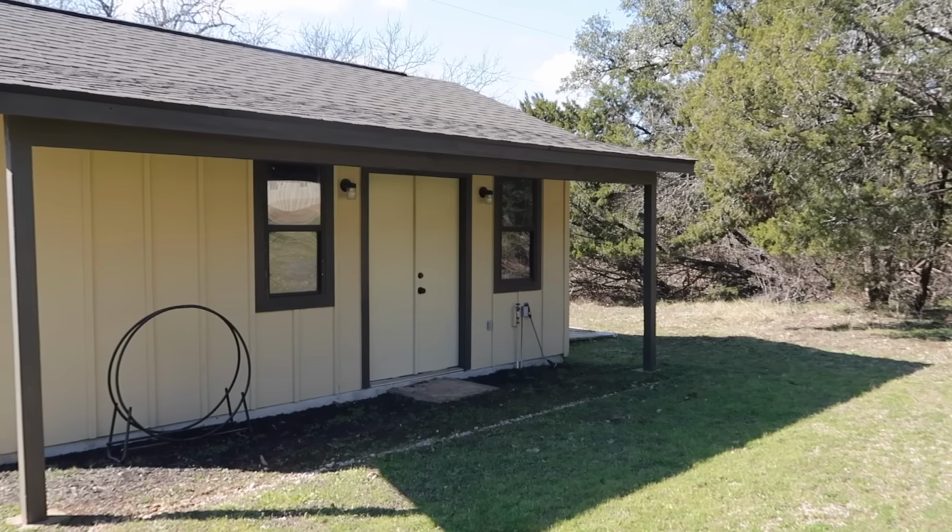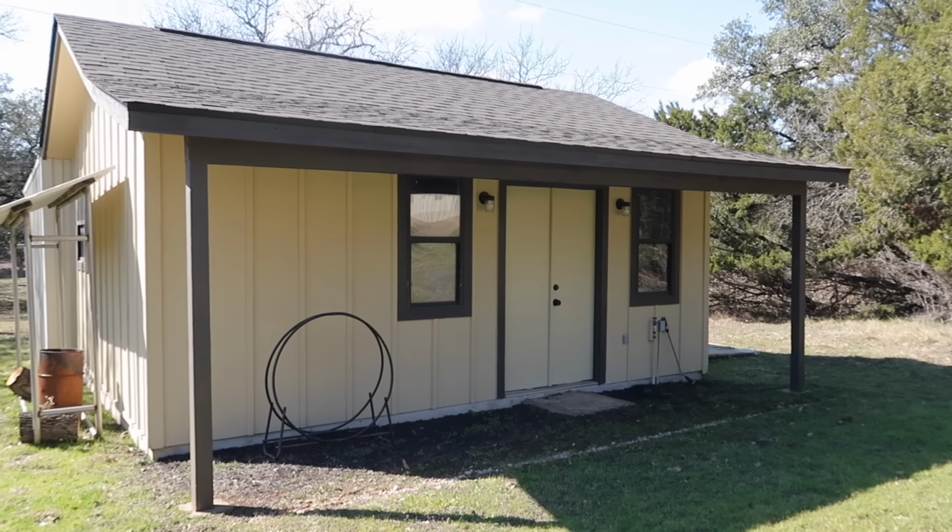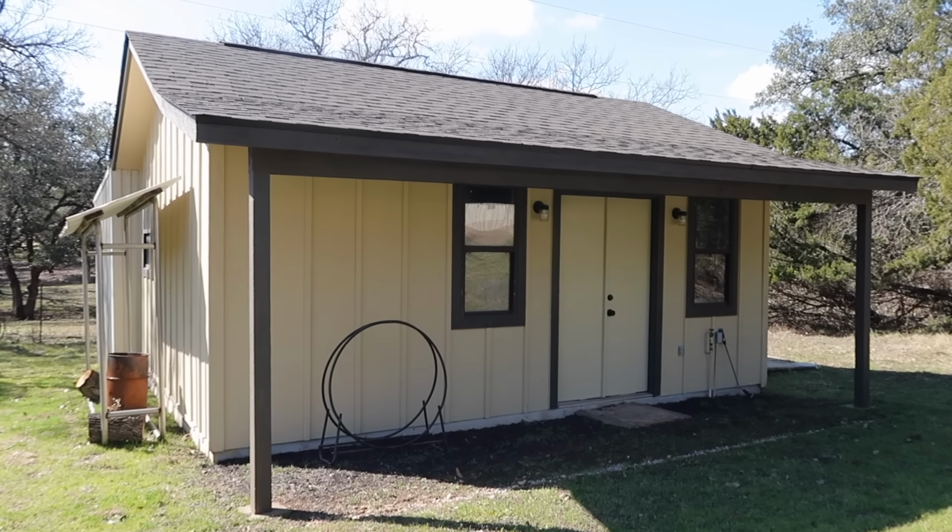On the back of our property, we have an unfinished shed that will also get a new roof and some fresh paint.